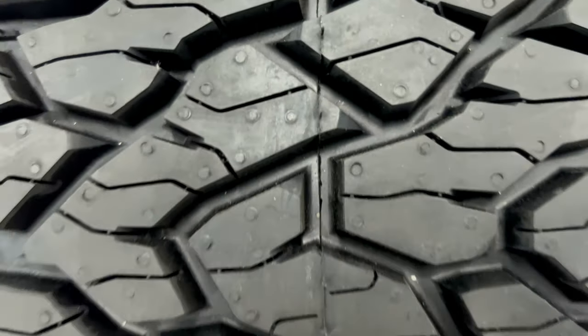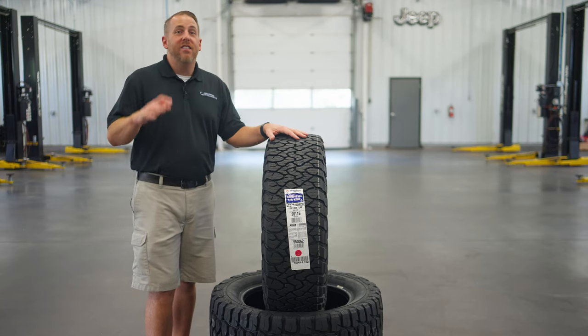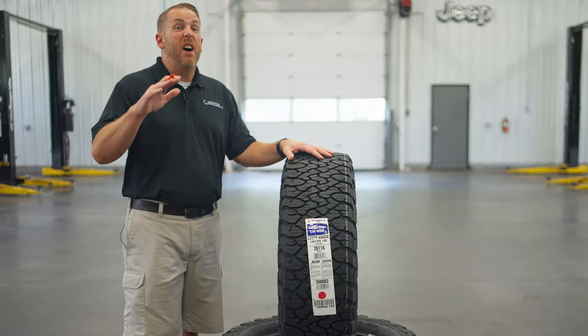The BF Goodrich All-Terrain TA KO3 is backed by a 50,000 mile tread life warranty. That's a solid guarantee of the tire's durability and longevity, which is essential for those who like to go the extra mile, or maybe a few thousand extra miles.